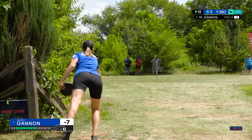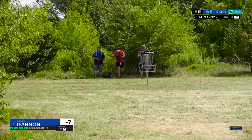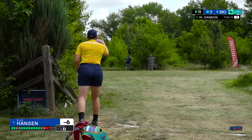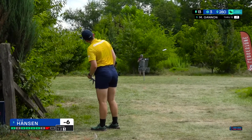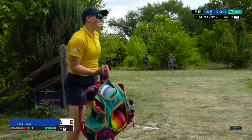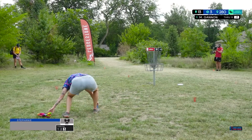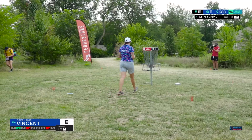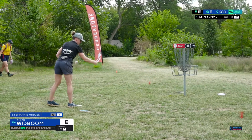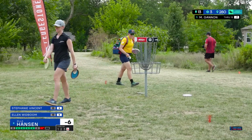Missy from the drop zone, trying to save that par. Bummer. Is that Missy's first bogey of the round? Sure seems like it, because math. I do believe. Dang. Left drawing medal, but not quite able to capitalize on the par save. Stephanie maybe laughing at her competitors just a little bit. I'm just kidding. She's too nice for that. And Ellen with a nice chill par as well. And Ellen even gave it a run from short.